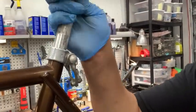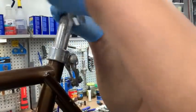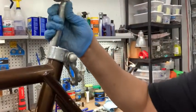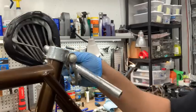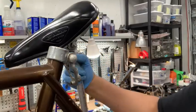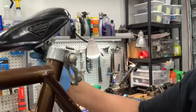See where it's already sliding down, so good thing this wasn't a big hassle. It came right out. All right, so there's your saddle. It's got the spring, the old school ones. Got the Schwinn embossed logo on it.